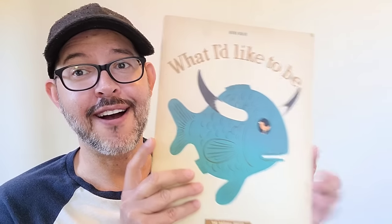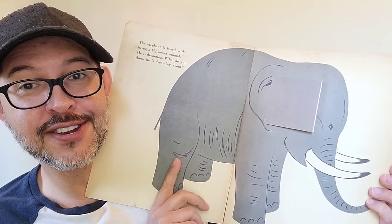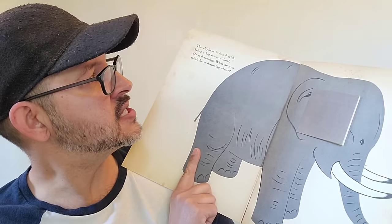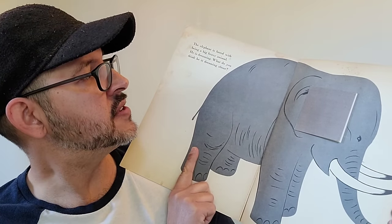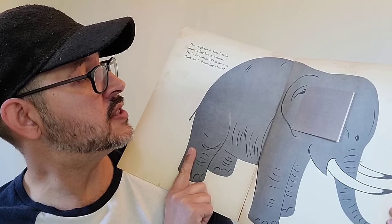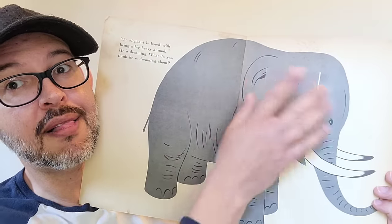The other book, What I'd Like to Be. Oh my gosh, this one is so precious. So we've got our little elephant here. And for example, it reads, the elephant is bored with being a big, heavy animal. He's dreaming. What do you think he's dreaming about? Well, let's find out.